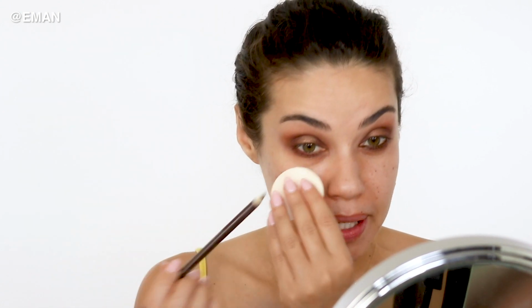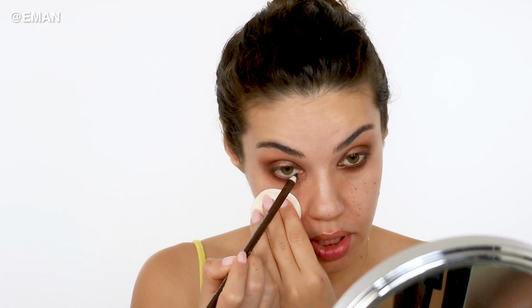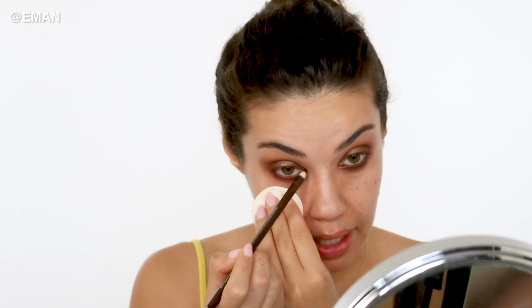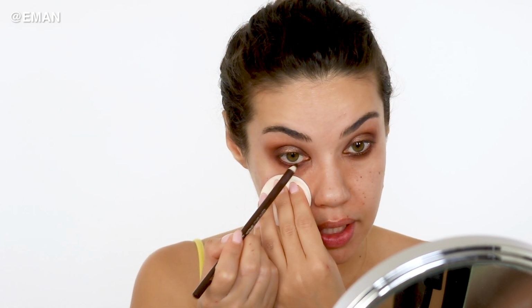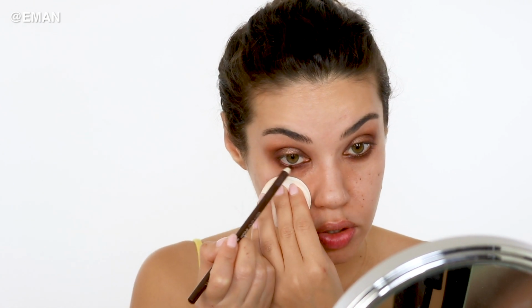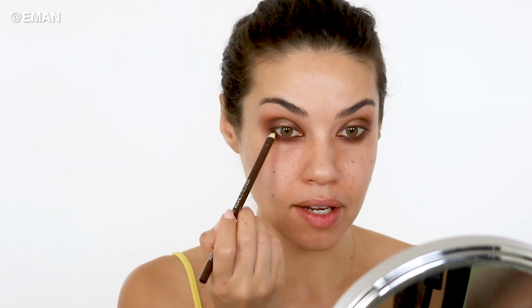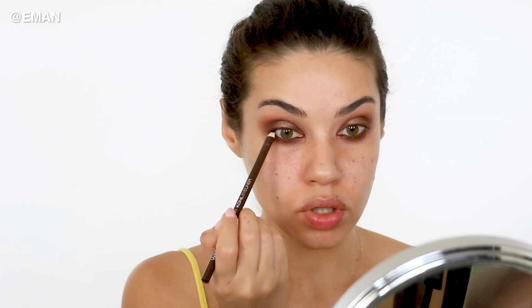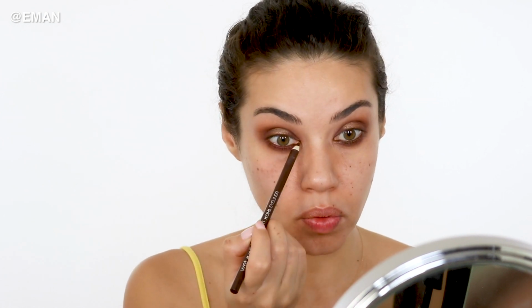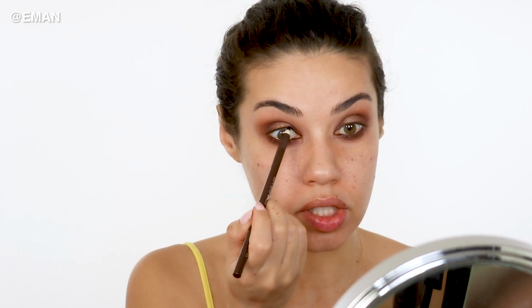Okay. Anyways, so I'm just using this pretty much just in my waterline, and I'm going to tight line my top lash line as well. I'm going to go pretty heavy on this. I want my waterline to be super bronzy and brown, and I love that this has a warm golden undertone to it. So it just looks so beautiful with all of these eyeshadow colors. And I'm also just taking it up, tight lining my top lash line.